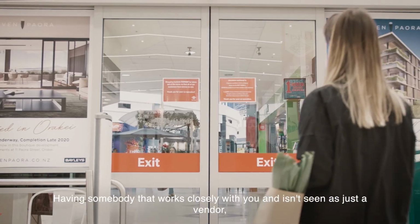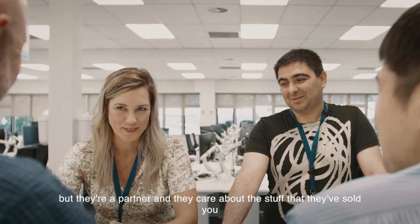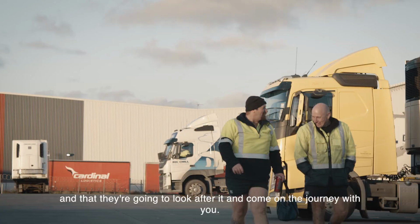Having somebody that works closely with you and isn't seen as just a vendor, but they're a partner and they care about the stuff that they've sold you and that they're going to look after it and come on the journey with you.